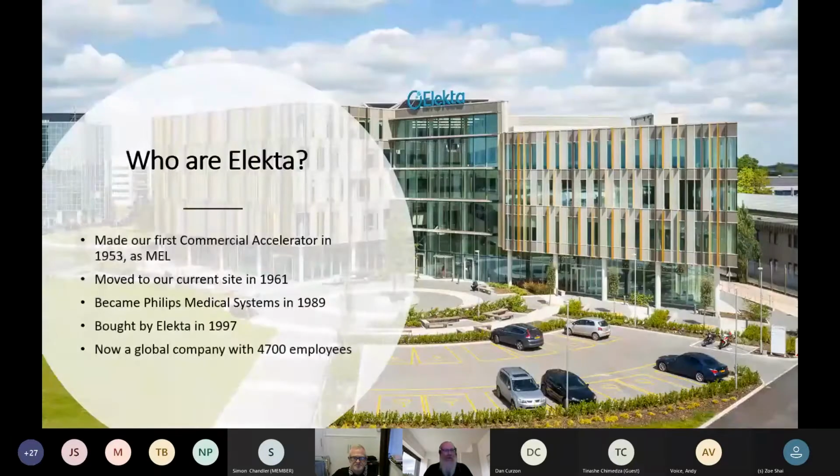So you heard who I am, but you're probably thinking who are Elekta. I've never heard of them. So the ones with very long memories might remember MEL, Mullard Electric Limited. That's who we used to be a long time ago, and we made our first accelerator for medical use in 1953. So we're just coming up to our 70th anniversary of that soon.